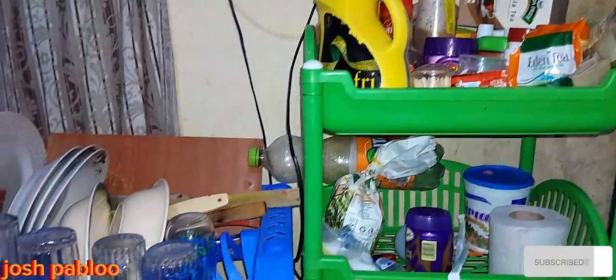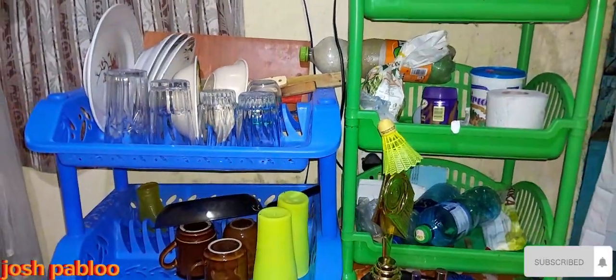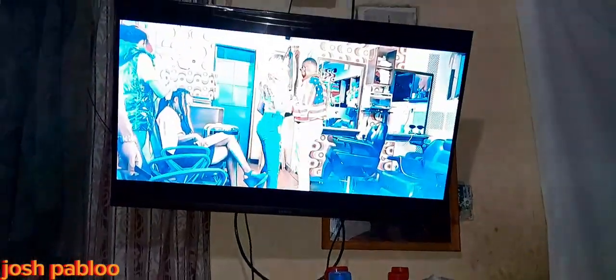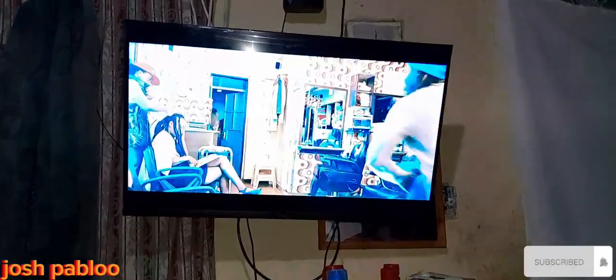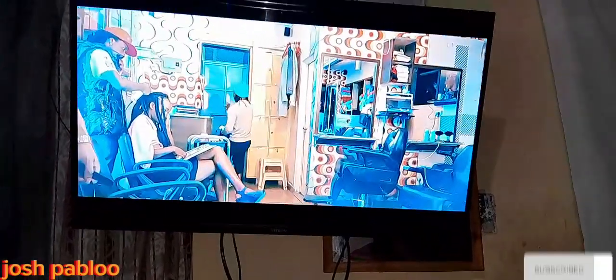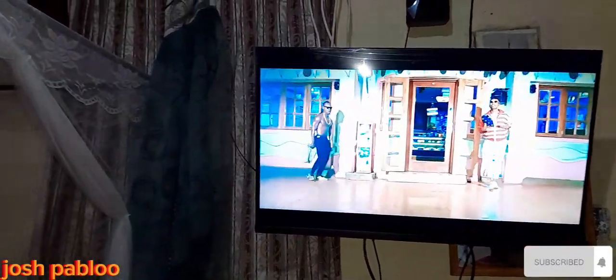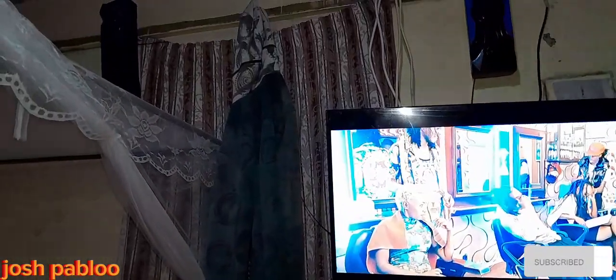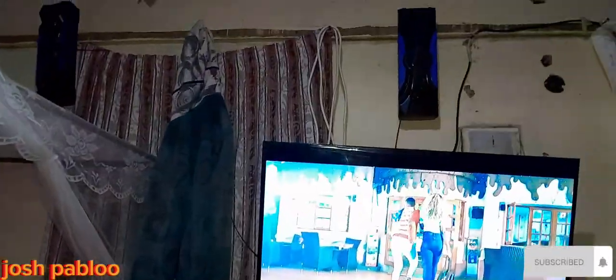Now from that part, let me show you the entertainment area. Our entertainment area is just above there. That's our 32-inch TV, it's a Vitron brand, in a car setup like that. So guys, after that side you come to this other side, where there is a curtain by the window, and the speaker is there. After that side, the next thing you find is our bed.